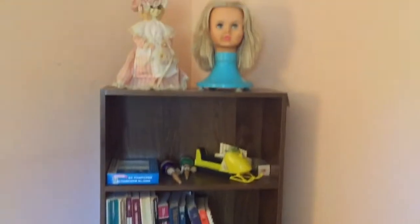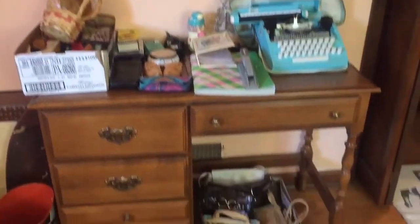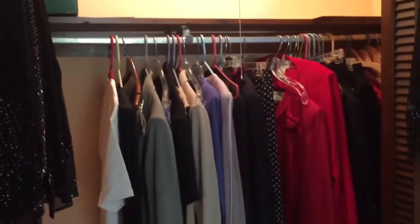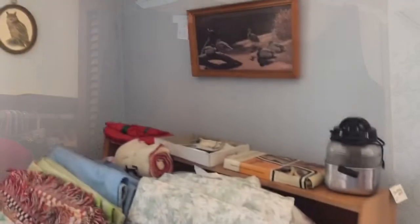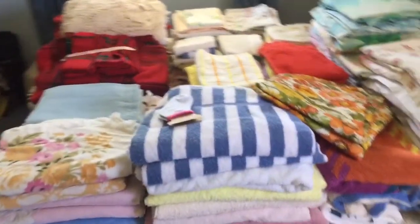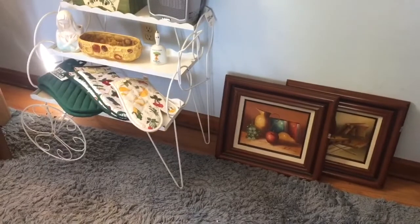And a maple knee-hole desk, kids manual typewriter, and more ladies' clothing. Bedroom number 4: bookcase, headboard with full-size bed, linens. This is the linen room. Some old, mostly new. Wrought iron plant stand, little accent table.